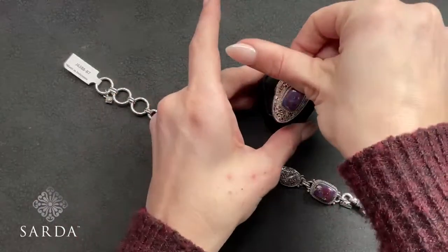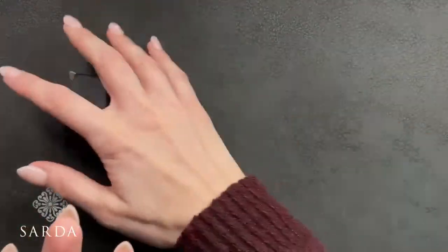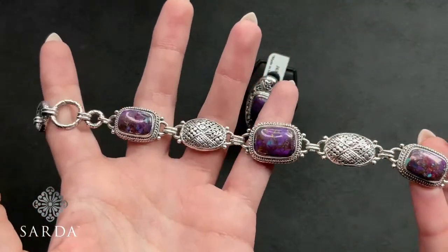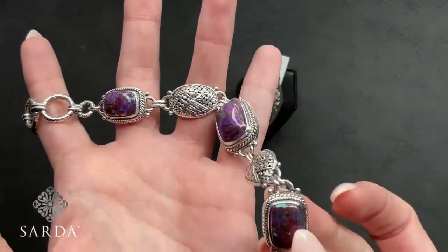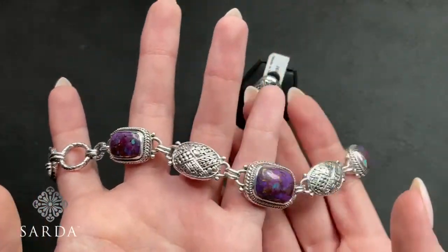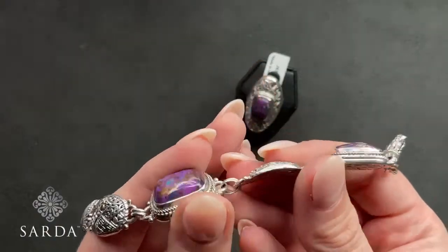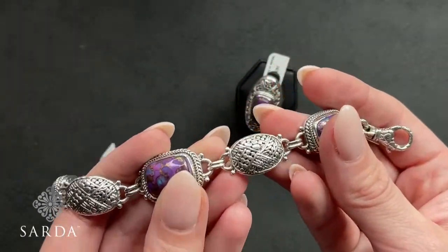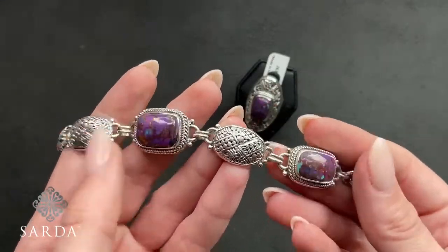And then we've got the matching watermark lobster claw bracelet, which is J6388. It's gonna fit a 6 to an 8.25 inch wrist for $199.99. So it's got three of those really beautiful pieces of turquoise. And then these two silver pieces, again with the mixed motif, with the basket weave, the chain link, the flattened jaw and bead, and the watermark.